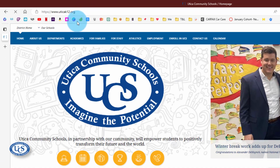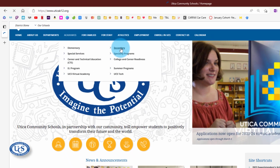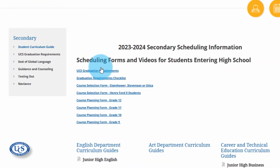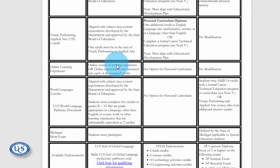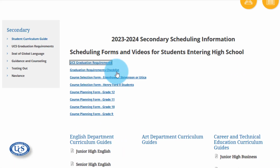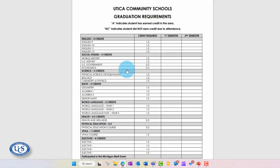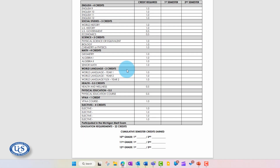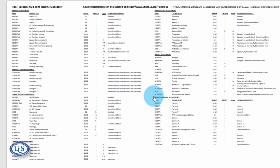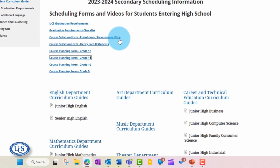Next, scroll over to Academics and then click on Secondary. On this page, we've compiled all of the resources you will need to complete the scheduling process. The first link will provide you a complete list of the UCS graduation requirements in one single document. Next, you will find the graduation checklist that you can use to see how many credits you have so far. Continuing down the list, you'll find the course selection documents, and below that, we will find all of the curriculum guides.